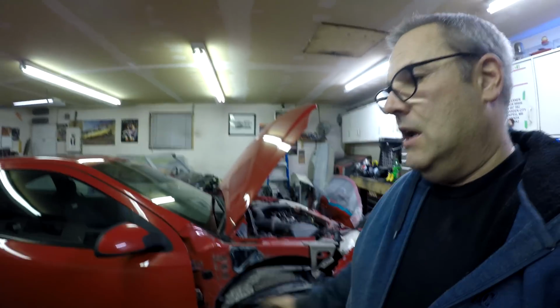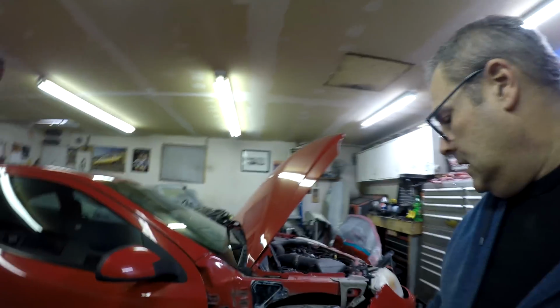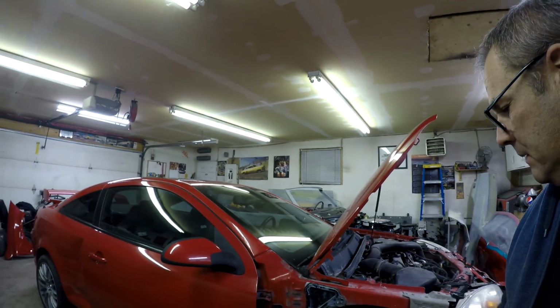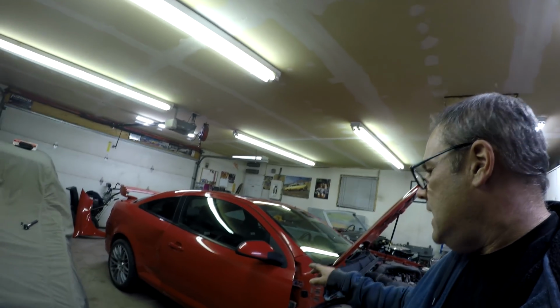So even though it didn't look like that much with the old door on, definitely with this proper door on, it definitely pushed in a bunch. So hopefully we're gonna be able to, you know, save this. They can pull it or something like that, but I guess we're gonna see. So now we'll get the door taken off.